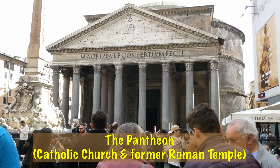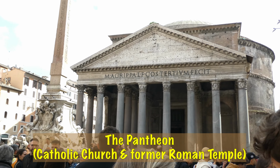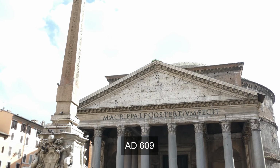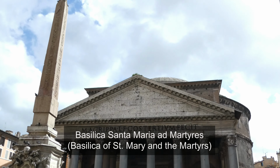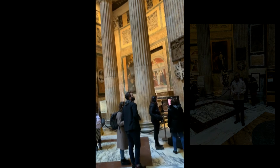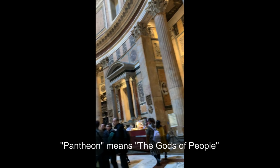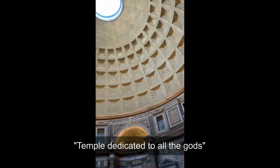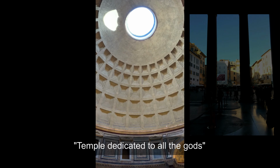The Pantheon was a former Roman temple and has been a Catholic church since AD 609 and is called the Basilica of Saint Mary and the Martyrs. The meaning of the word Pantheon is the gods of people, so in this case, this building is a temple dedicated to all the gods.